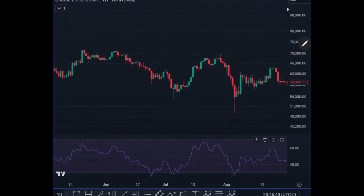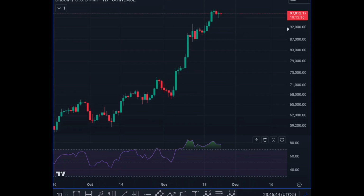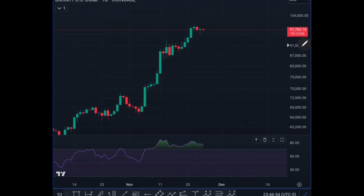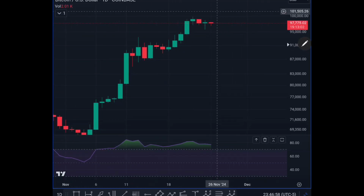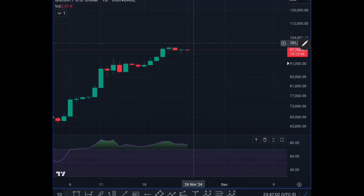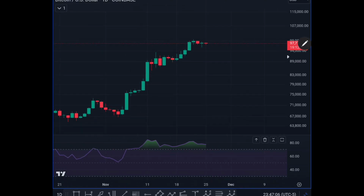So in the current circumstance, we have a series of higher highs and higher lows. There's your low, there's your high, higher low, higher high, higher low, higher high, higher low. So as long as the higher highs and higher lows are in play, then your correction could indeed be very sideways and choppy and slowly grinding up.